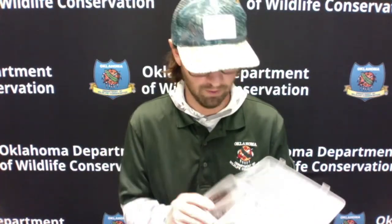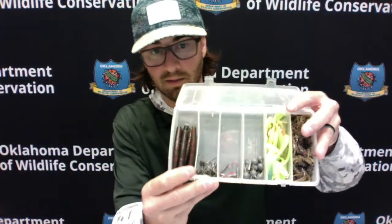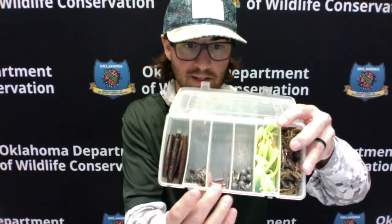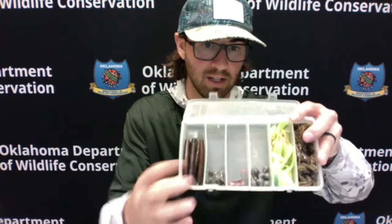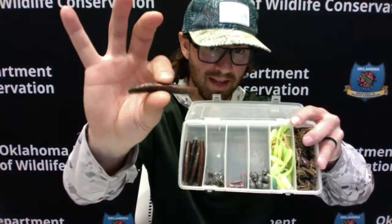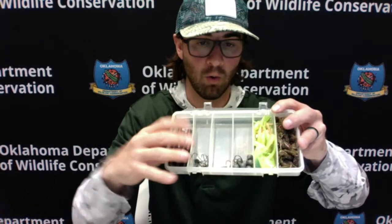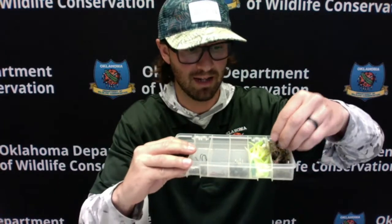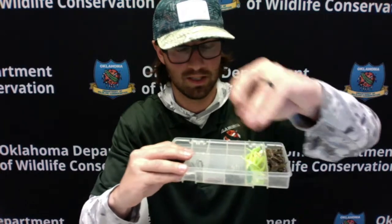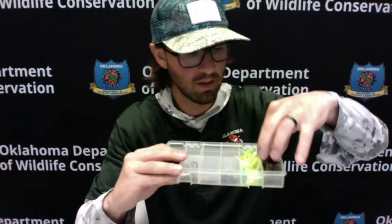Here's my farm pond box. This is all I take to farm ponds. It's just this. Got my Ned heads, got my tube heads, got some drop shot weights and some hooks, a couple little stick worms in that same color that I can drop shot or throw on a Ned head. And then I have my 3 different sizes of the same exact tube. So here's the 2-inch version of it.